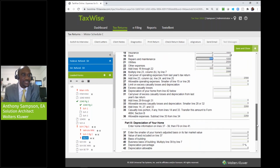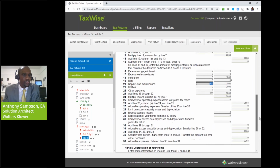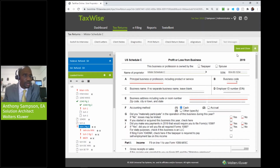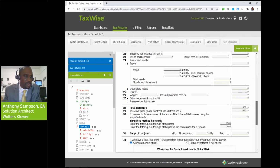So now let's talk about unlock. Now, before we unlock another maximizing deduction tool, let's go back to this example here for a second. So we've got the $2,268 that we've taken for these expenses. I want to come back to the Schedule C. On the Schedule C over here, we've got this loss that's coming through.